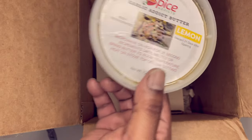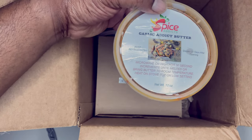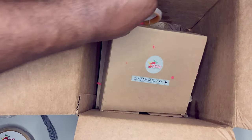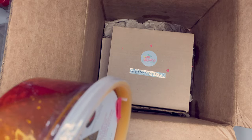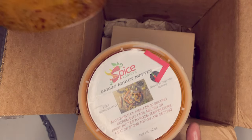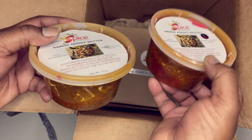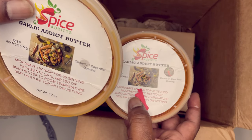This lemon, put that in the refrigerator. Wait. Okay, see this one. See, this one feels like it has a seal on it. This one doesn't. Ah, that's what probably happened. This one didn't get sealed like this one did. Garlic Addict Butter. Spicy. It's regular.